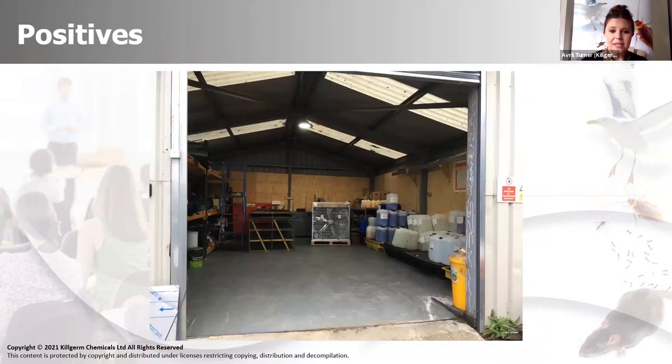Another one, this chemical storage shed. This is on site as well. Obviously, the door is open. It was open for me. But everything's lifted up. It's an abundant warehouse. It's got bunds underneath it. They've got bunded pallets. It's got boarded walls. I mean, this is something that's really positive and really, really good for them as a site.